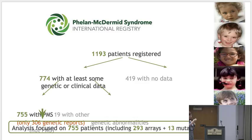You will see that for the analysis we do, taking into account the deletion size, I need to know the deletion size. If a patient, for example, was diagnosed with a FISH or a karyotype, we know that this patient has a deletion of 22q13, but we don't know the size. So, unfortunately, we cannot include this patient in the analysis. The only patients I can use are those that have array coordinates or have pathogenic SHANK3 mutations, okay?